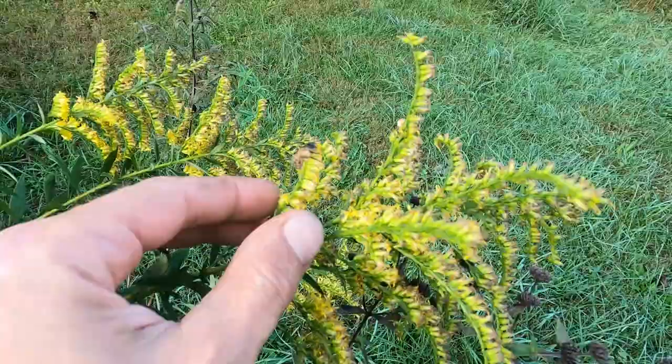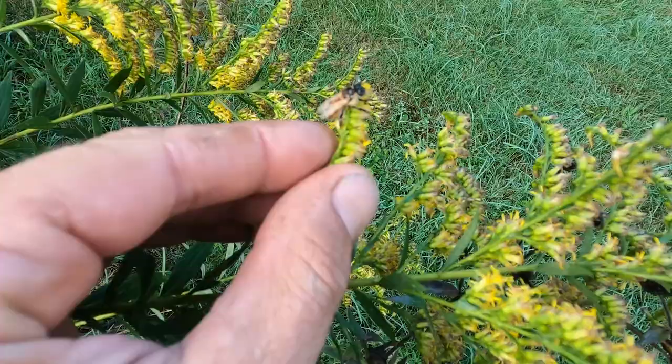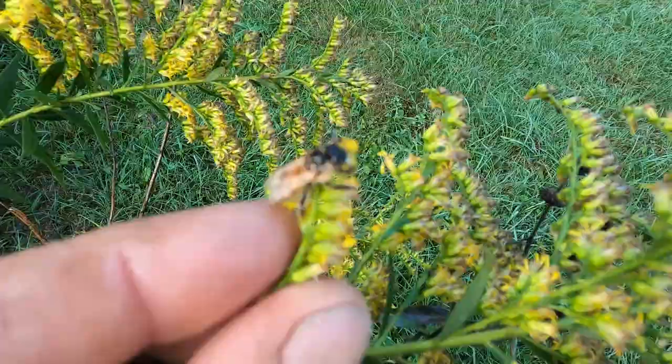Look here. This little girl got caught out here last night in the rain. She's gonna have to stay there till the sun gets up and dries her off so she can go home. She's soaking. You need a towel, girl.